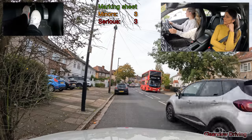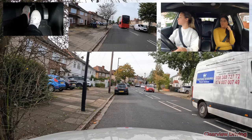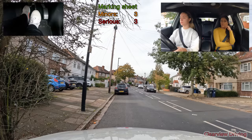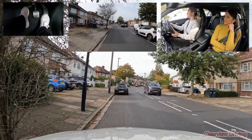As we're waiting to move off from this point, the road behind us is now clear, but Erin keeps waiting for traffic on the opposite side of the road to clear before continuing. There is actually enough space for us to start moving off. She is being slightly cautious at this point, but this will not be marked down as a fault, and she's simply waiting for a safer gap before moving off. So don't rush yourself to move away.